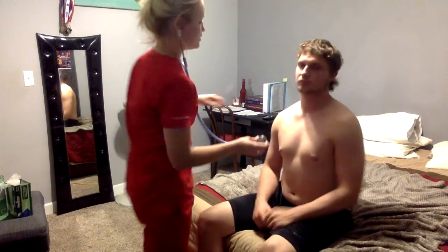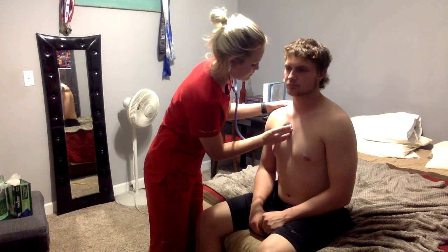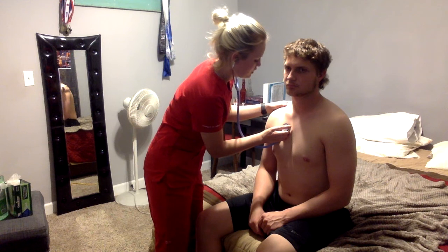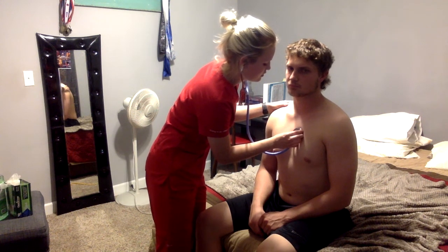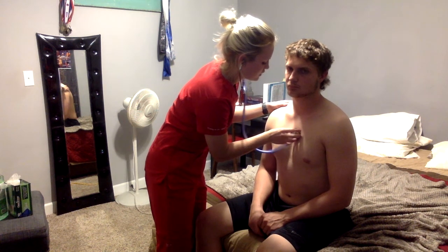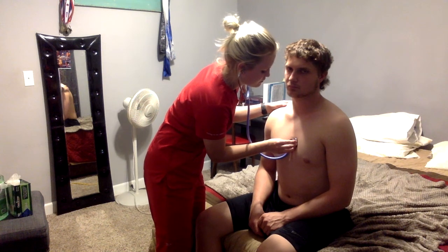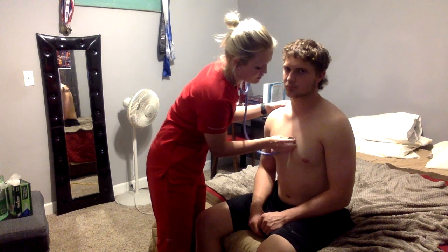So I'm first going to go to the right sternal border at the second intercostal space for the aortic area, the diaphragm. Then I'm going to flip over to the bell. Then I'm going to go right across to the pulmonic, and then flip around to the bell once again. Then I'm going to go down to Erb's point. Flip around again for any abnormalities with the bell.